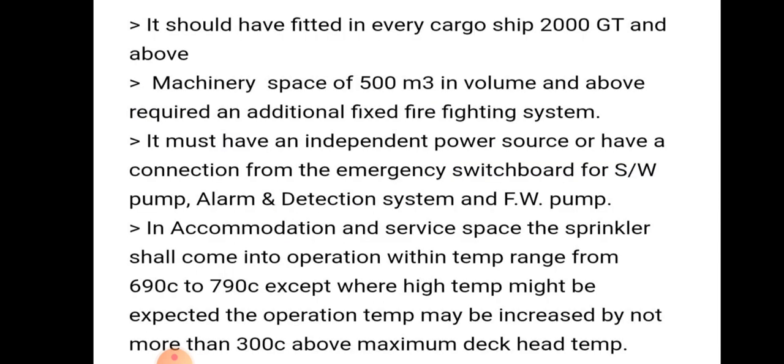It should be fitted in every cargo ship of 2000 gross tonnage and above. So we need to ensure that the sprinkler system is there in every cargo ship above 2000 gross tonnage, and machinery space of 500 meter cube in volume and above requires an additional fixed firefighting system also.